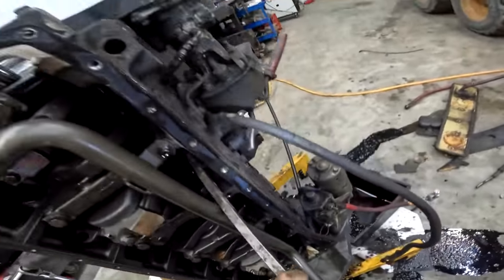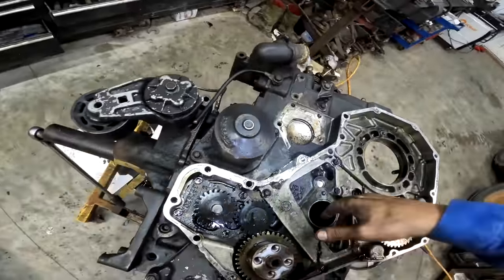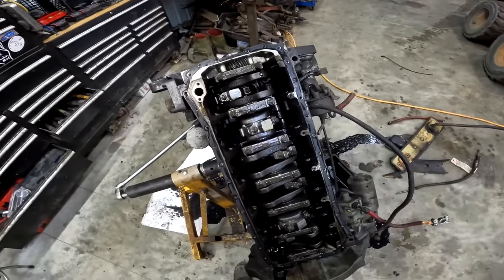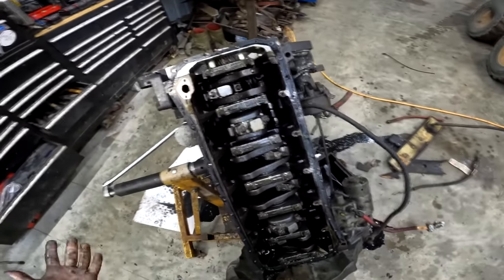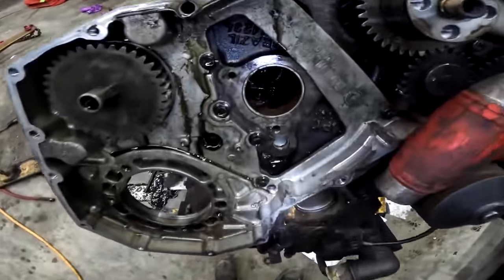How did the camshaft break in that many spots? I wonder if I can fish that through said hole. That's what she said. Well, the camshaft is in three pieces so far. How many pieces is she gonna be all together? Who knows? Alrighty, so we're getting her out one piece at a time.